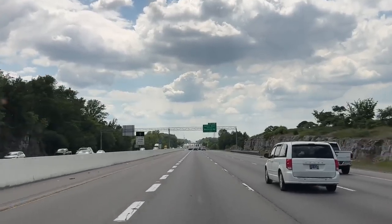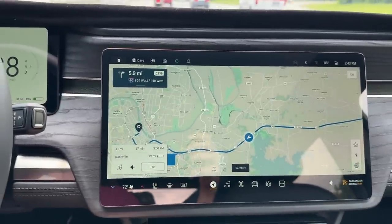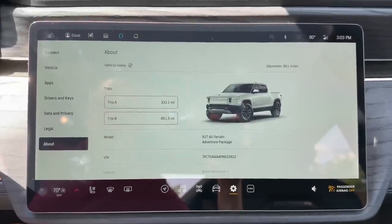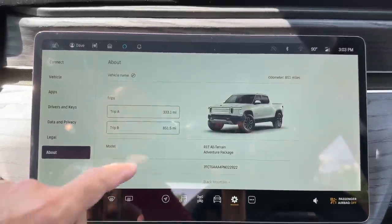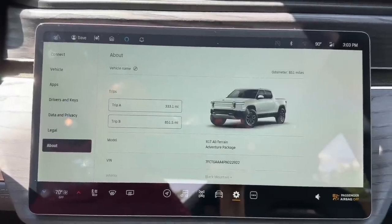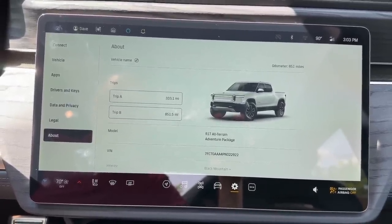Just passing the town of Lebanon to my right. We are getting there now. I'm in Nashville. Yes, I am. Look at that. 333 miles driven. Pretty good miles, actually. All in all, the Rivian drove very well. I'm very pleased with it.